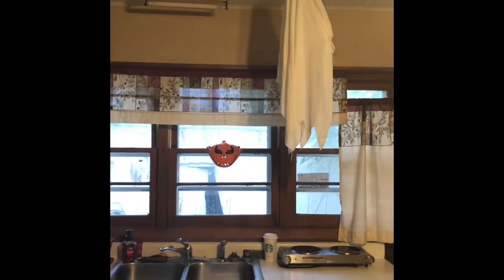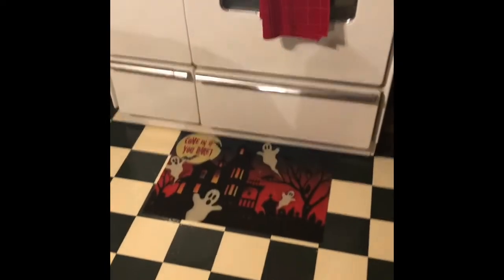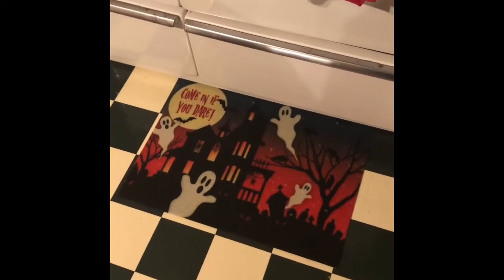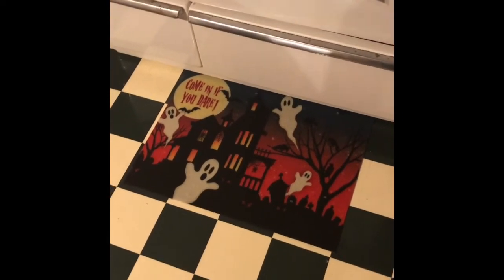And the hanging bats. And that's just a mask from the Dollar Tree that my husband put up there. And I think that was bought at maybe the Dollar Tree as well. They had several of those. They're actually pretty good quality.